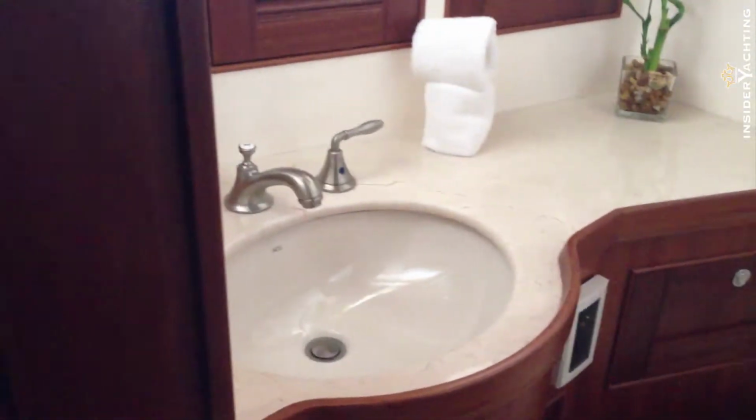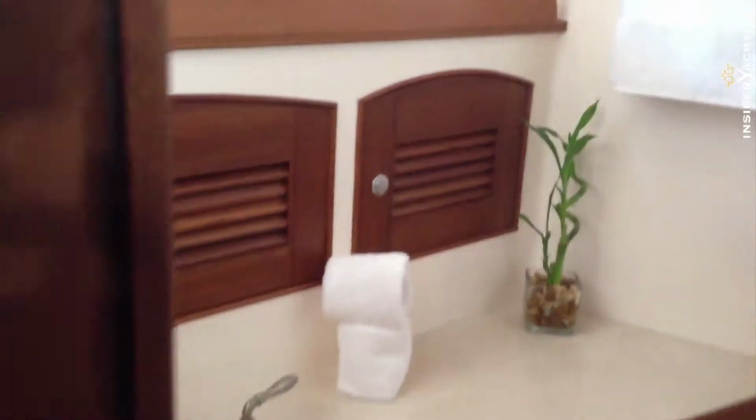Moving into the bathroom, very similar to the one up forward, slightly different layout. Single vanity, the mirrored ceilings to give it a much larger feel than it actually is, and then the shower with the teak grate. Some more Grohe appliances and faucets in here.